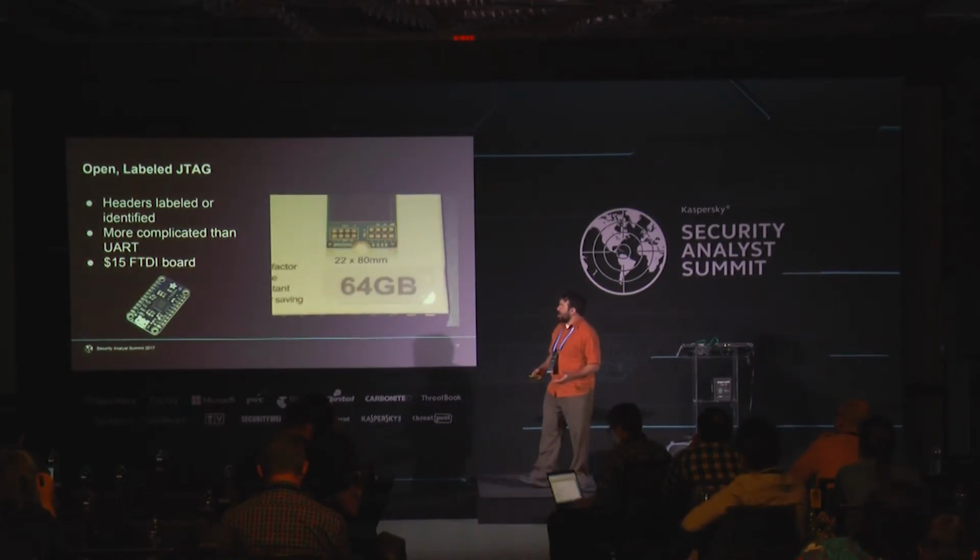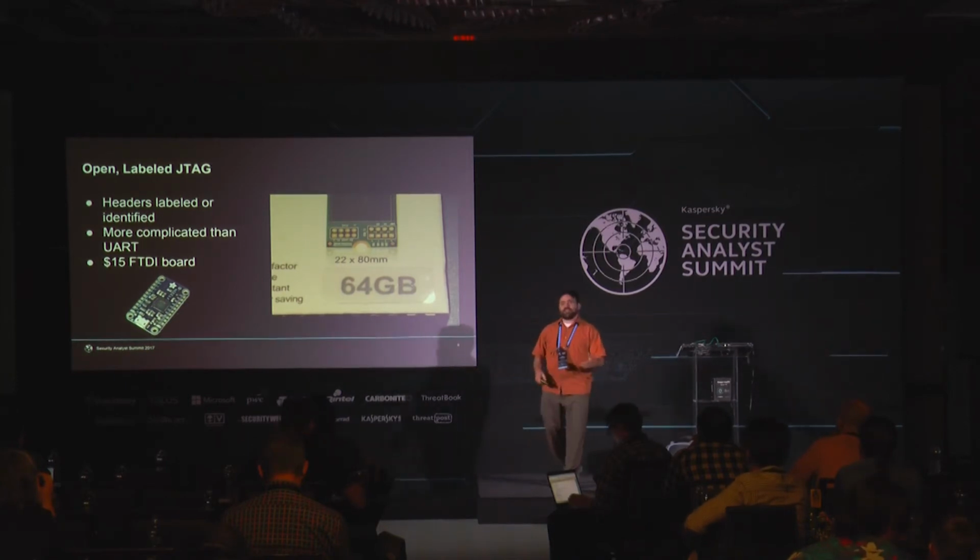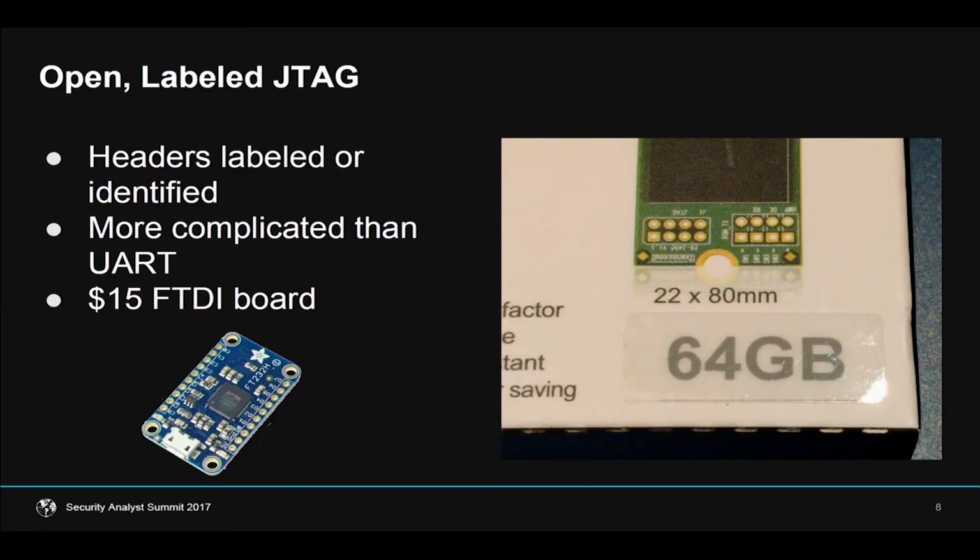Go a step further, and we might have JTAG, two-wire interface, single-wire debug, any one of these hardware debug ports. And sometimes you're lucky, your headers are labeled or identified. There's a couple standard JTAG pinouts you might recognize very quickly. It is more complicated than that. There's some software infrastructure and some tooling to let you control the target device.